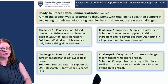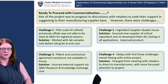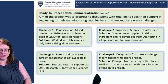Secondly, one of the suppliers of one of the main ingredients of Palmalt was having some pretty serious quality issues, so we were not very keen to progress with them. So we sourced a different supplier of a somewhat similar ingredient, not exactly the same, and we developed Palmalt, and we had to test it on all applications, which obviously took us a little bit of time, but it had the benefit of creating actually an improved product, which was great. Thirdly, patenting and contractual agreement assistance wasn't available in-house at Queen Margaret, so we sourced external support via our knowledge exchange and research unit.